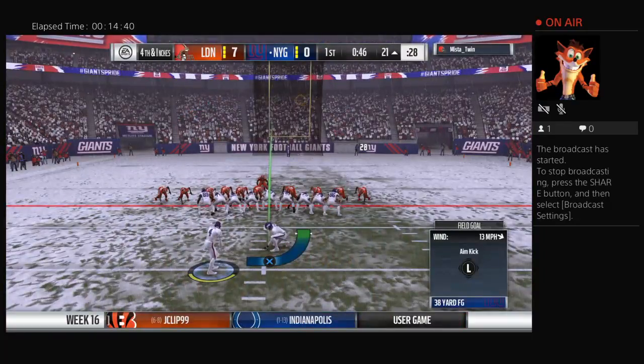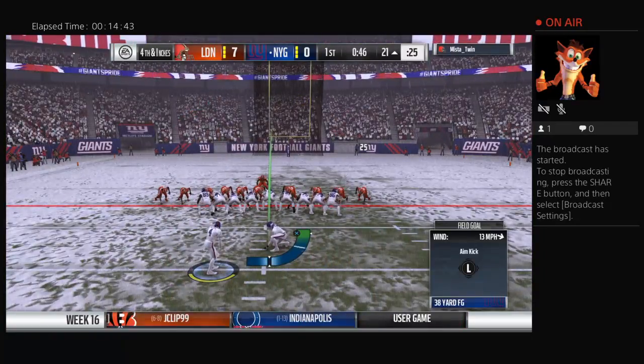Here's Randy Bullock now as he'll go for the field goal. On the left hash mark, this a 38-yard attempt.